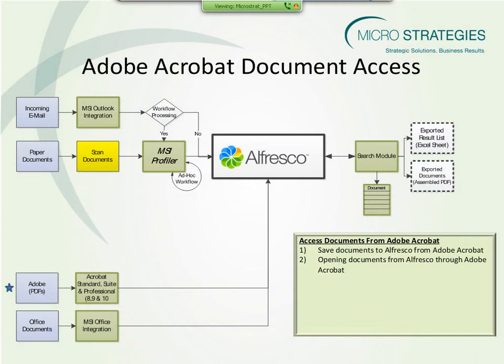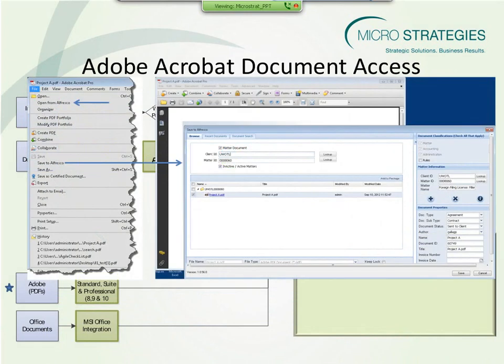On the Adobe side, again, same premise. If I'm working with Adobe, perhaps I want to stay in Adobe, not a different screen, and of course, not by accident. Right here, you've got the open from Alfresco and save to Alfresco in Adobe, and you get the same screen.